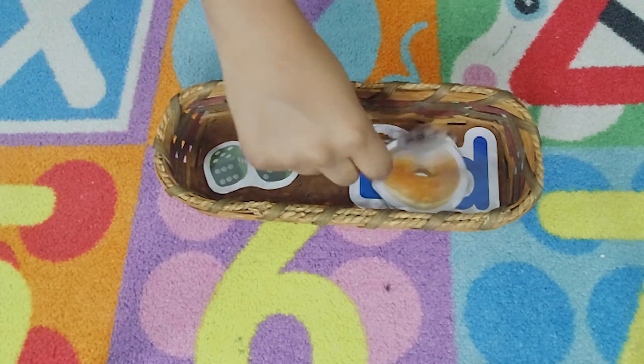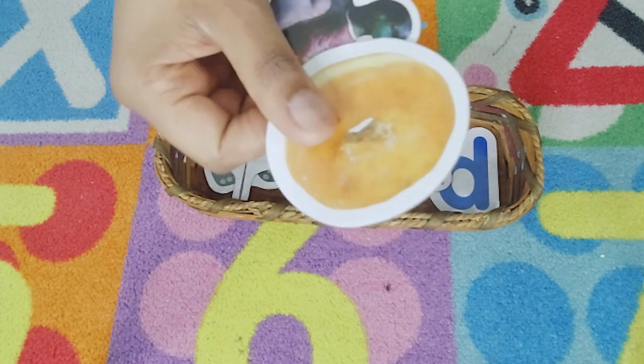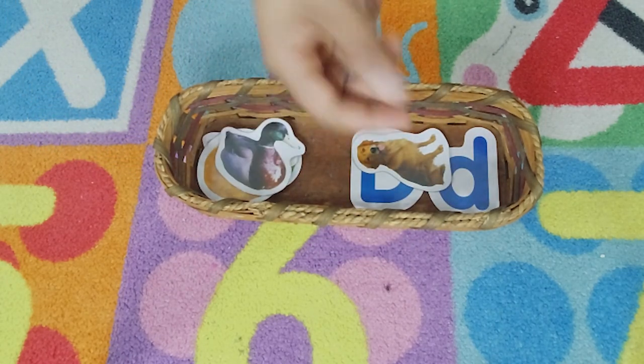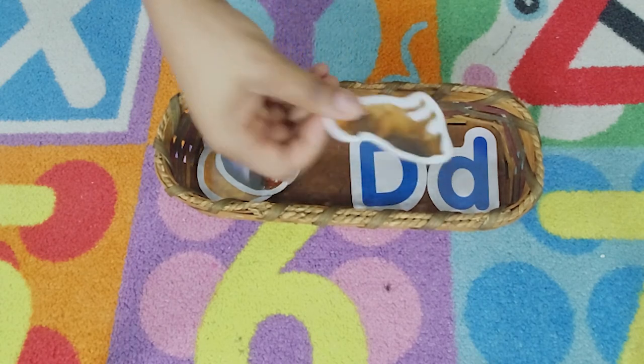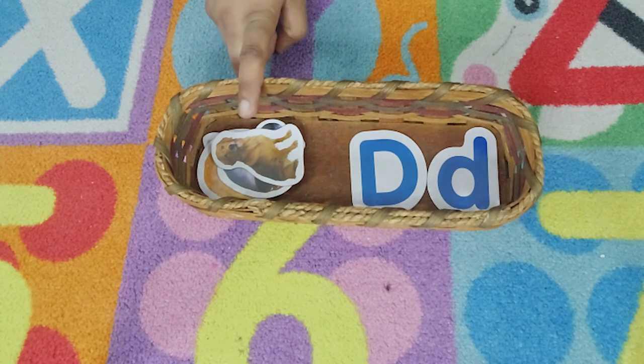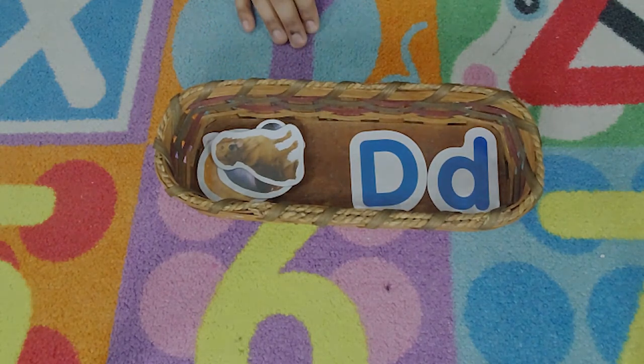Dice, dragonfly, donut, duck, and dog. These are the D words we have in my classroom. D, the letter of the day.